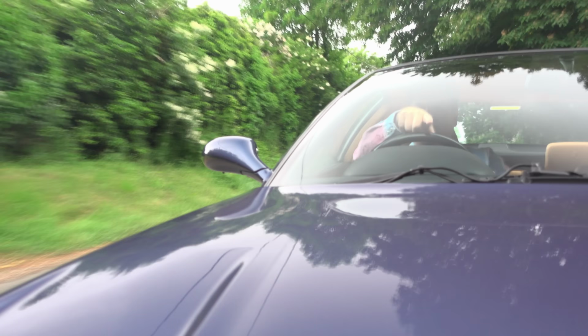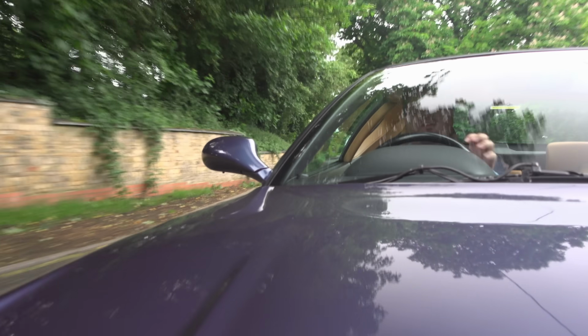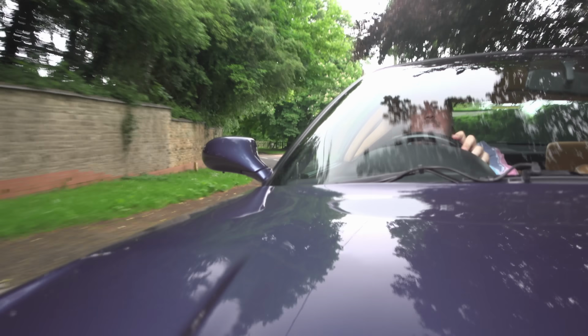Modern day cars, the windscreen is somewhere over there, and I'm sure for very, very good reason, but when you're not having an accident, this is far better.